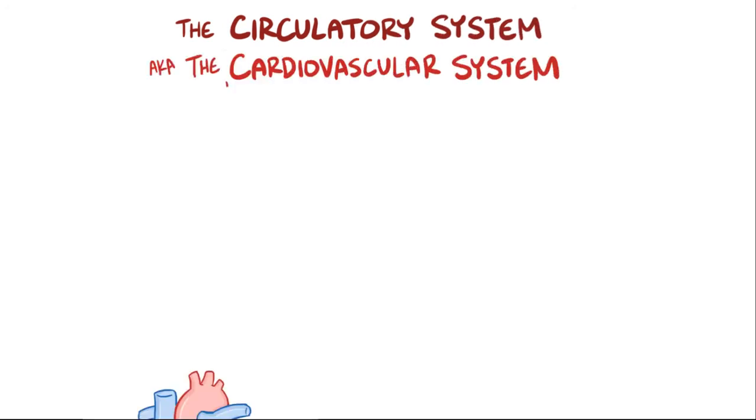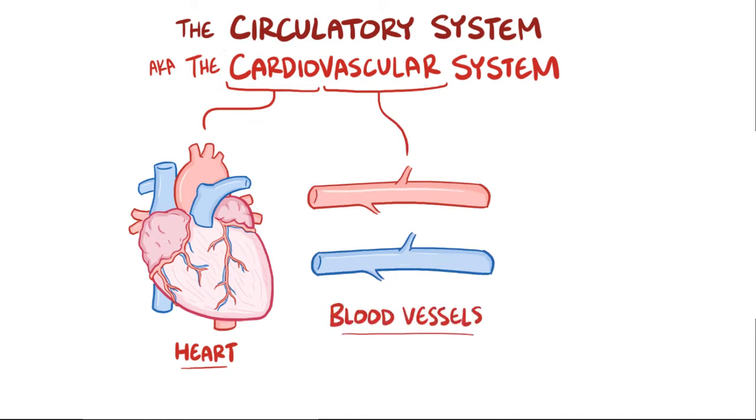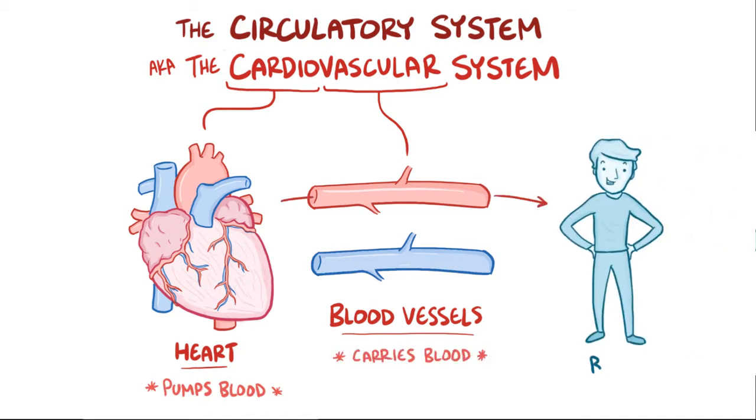The circulatory system is also called the cardiovascular system, where cardio refers to the heart and vascular refers to the blood vessels. So these are two key parts: the heart, which pumps blood, and the blood vessels, which carry blood to the body and return it back to the heart again. Ultimately, this is how nutrients like O2 or oxygen get pushed out to the organs and tissues that need it, and how waste like CO2 or carbon dioxide, which is the main byproduct of cellular respiration, gets removed.